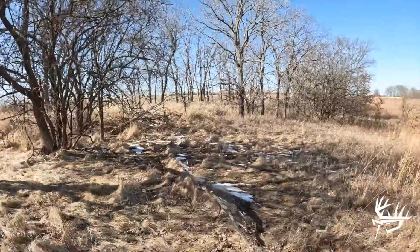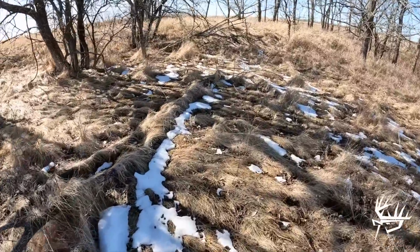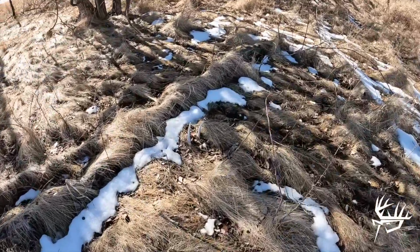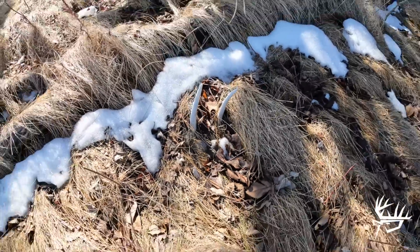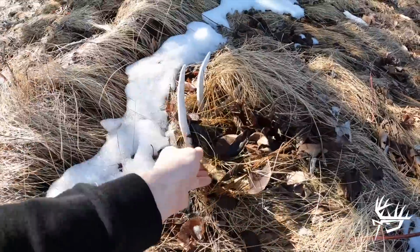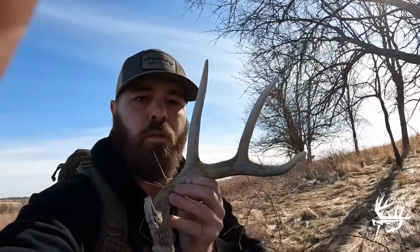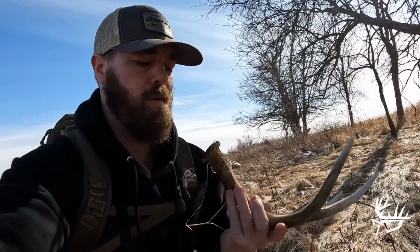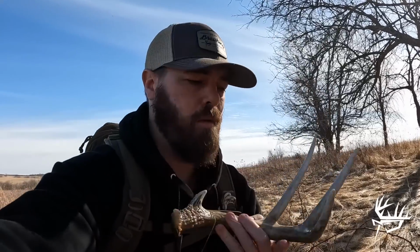Icebreaker. Little 4-point, hard to tell, at least last year, if not 2 years old. Mint condition, just a little white, buried here in the grass, but good start.